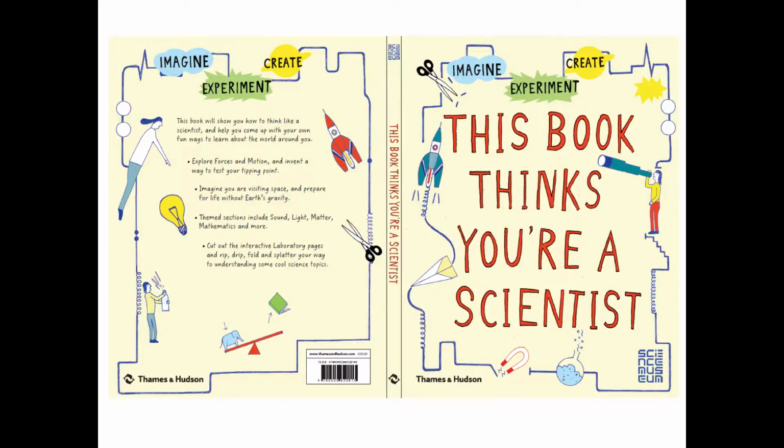We've also brought out a book. It's called This Book Thinks You're a Scientist. It's linked to the gallery, or all of the zones, or each of the chapters, so there is a maths chapter in the book. It's an experiment book where you can do experiments without needing much. We've done lots of experiment books at the Science Museum where you need to get lots of equipment. This one you mainly use the book itself, so you probably just need some scissors and a pen, and then you do everything with the book. So that is everything from me.